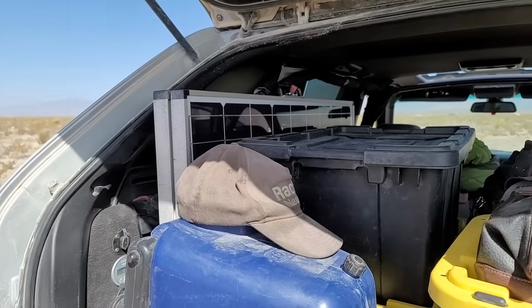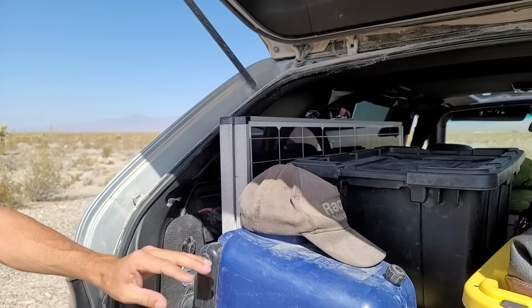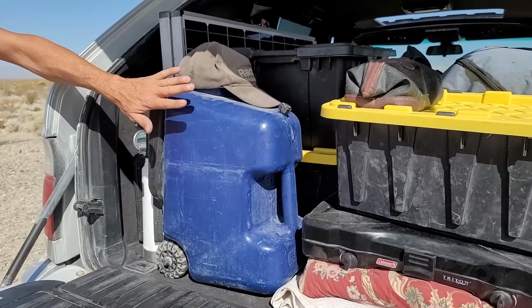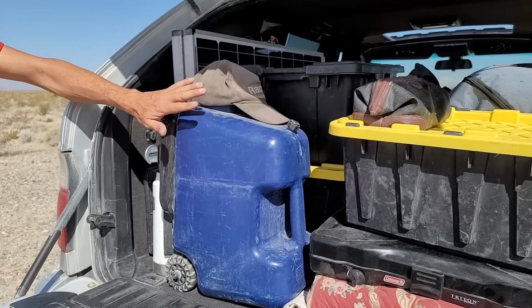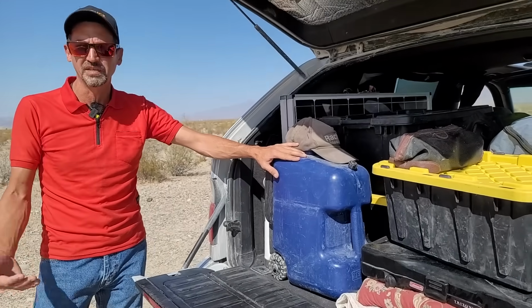So what have you got, a couple hundred watts? It's 200 watts, 15 amps. And I got 8 gallons of water here. And this is pretty much my limitation on being out and about in the middle of nowhere. I can double this up to about 14 days out in the middle of nowhere without coming back into town.